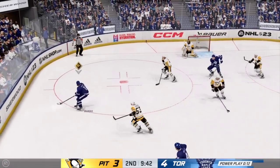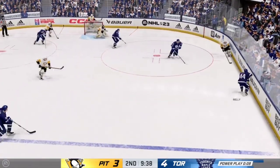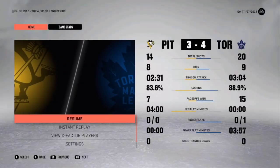Takes the feed at the back end. Sends the pass in front. Can't connect the play. Kaling's ready to join the play. Glove save made by Jari.